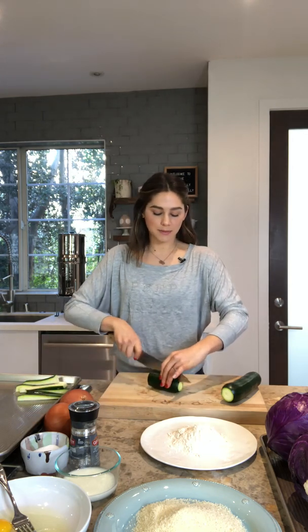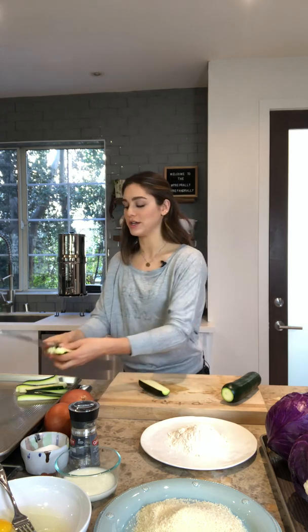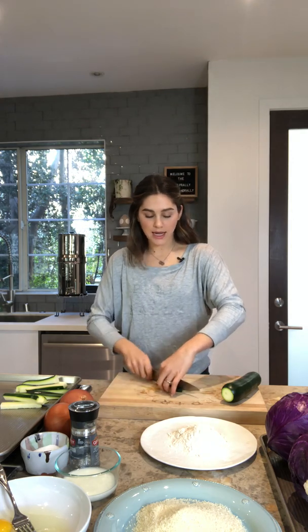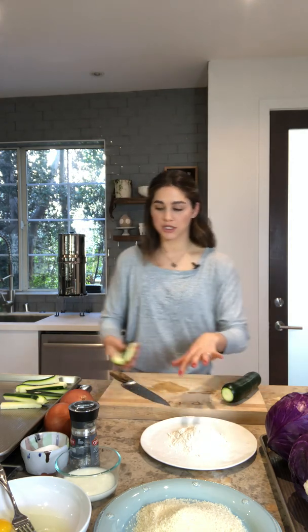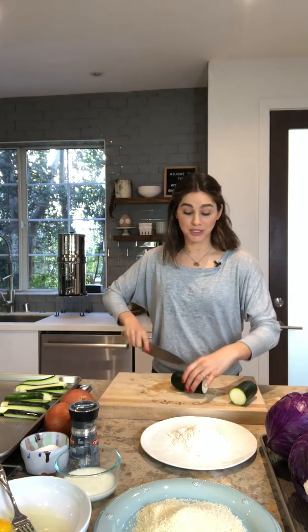So you have like little sticks. Kids love these because they are dunkable, they are crispy, they are crunchy, they're so good. So we have a little dredging station over here. As you can see, I have a little section with panko. And I have a flour mixture, which we're going to just spice up in a minute, and the egg mixture.